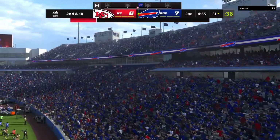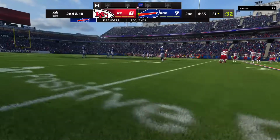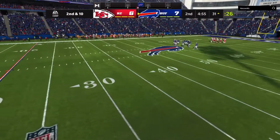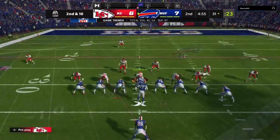But defensively, you're over there trying to catch your breath and try not to show the offense that you're a little bit fatigued. You're right back out there after the turnover. Now they've got to work towards getting another couple of stops and forcing them into at least a long field goal situation. Here's 2nd and 10.